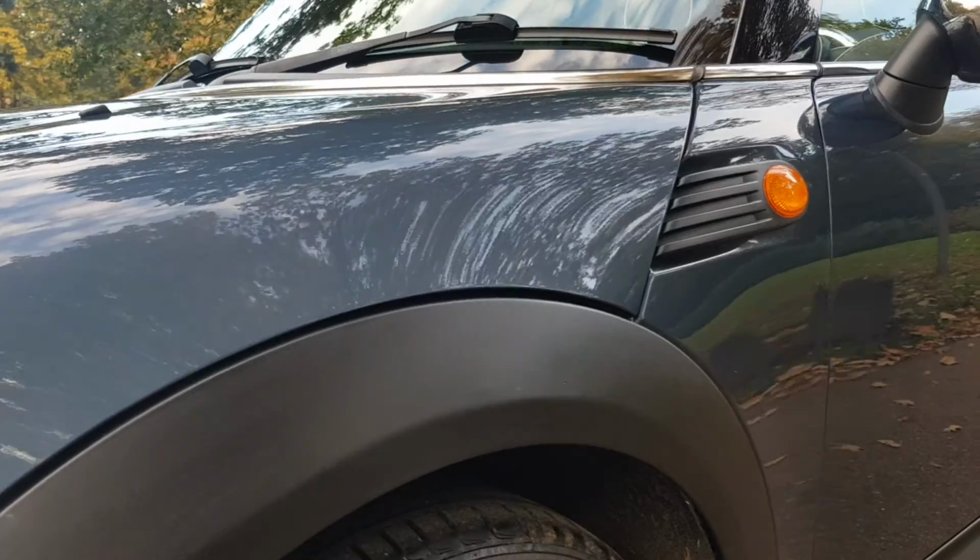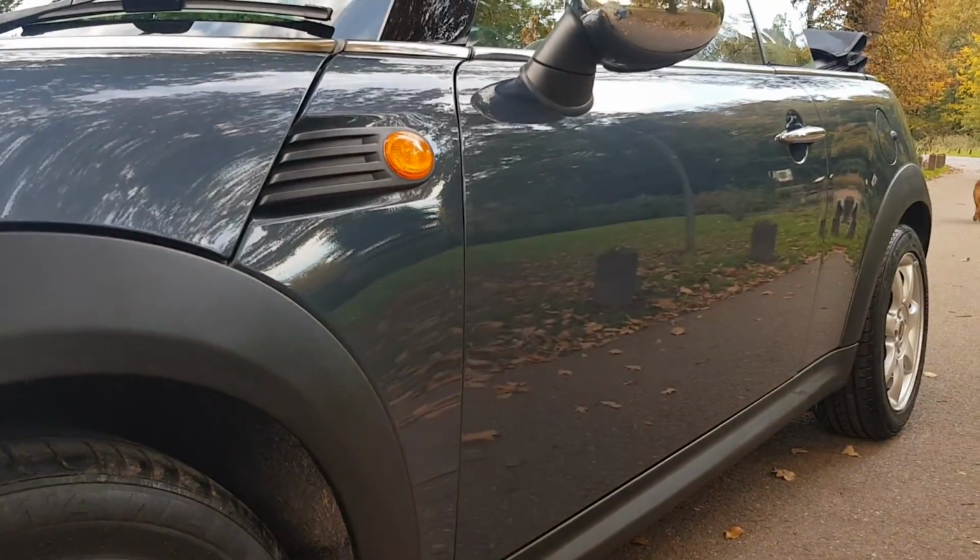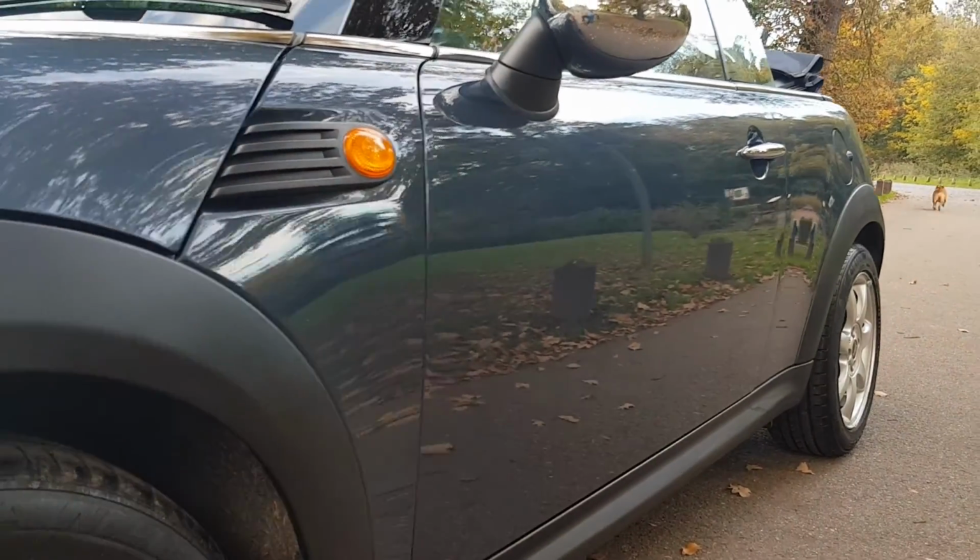Okay, and I'm just going to go down the side of the car and show you. Unfortunately, there is a dog, or there was a dog in the back. There you go. He's just running away.